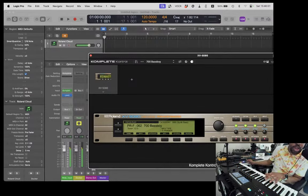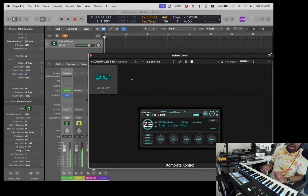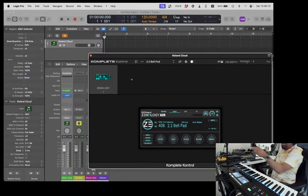Nice. ZENOLOGY takes ages to load. I don't know why. It takes ages and ages to load. Are you going to load? Come on. Okay, well, we have fixed one issue because ZENOLOGY doesn't do the clicky-clicky thing, so that's good.